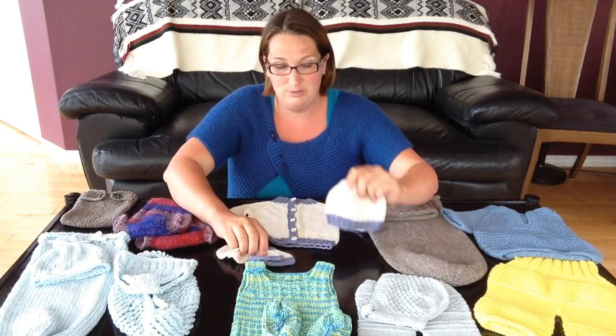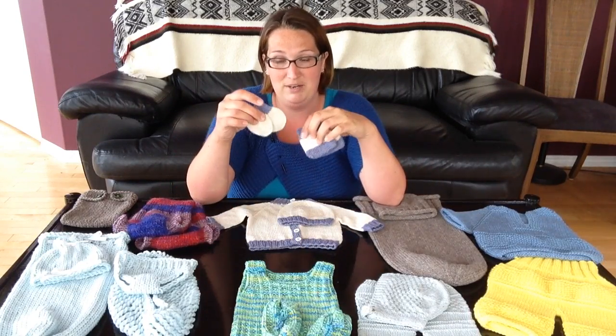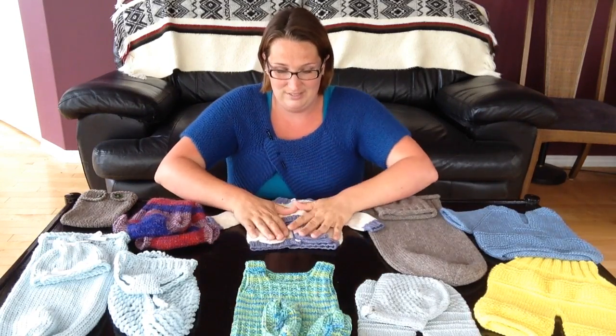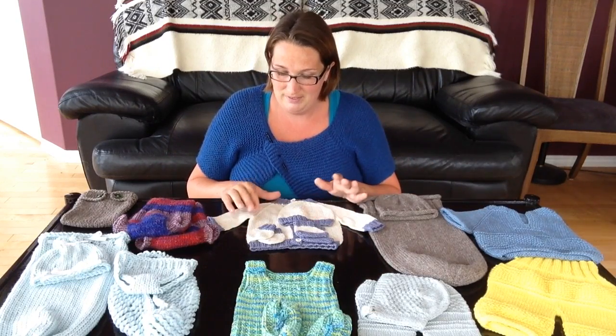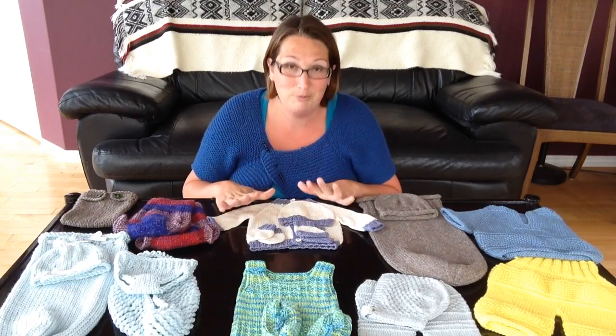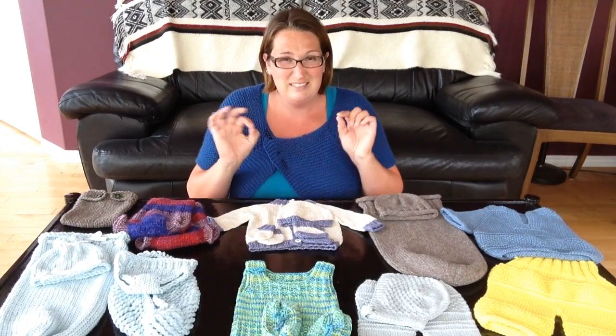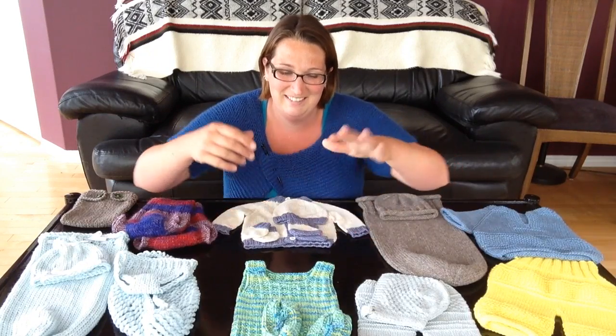And with the extra wool, I made the hat, a pair of booties, and a pair of little mitts. And I love that outfit. I just think it's so adorable. If I didn't hate knitting little tiny wool, I would make matching pants. But tiny wool drives me crazy, and I think just a normal pair of pants would be fine.